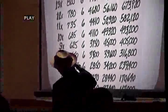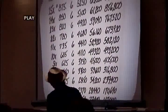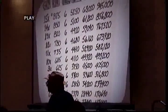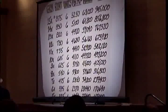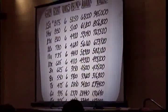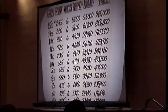You see the accumulation of 6 is 52 and the annual is 63. If I could sell that property for 15 times gross, $945 would be the selling price. Everybody read that top line up there?